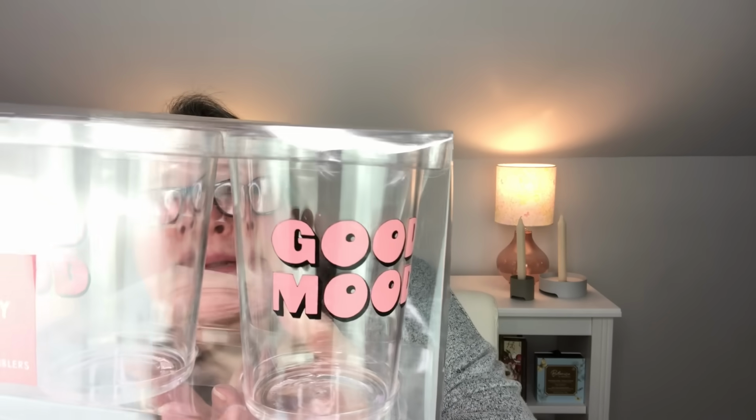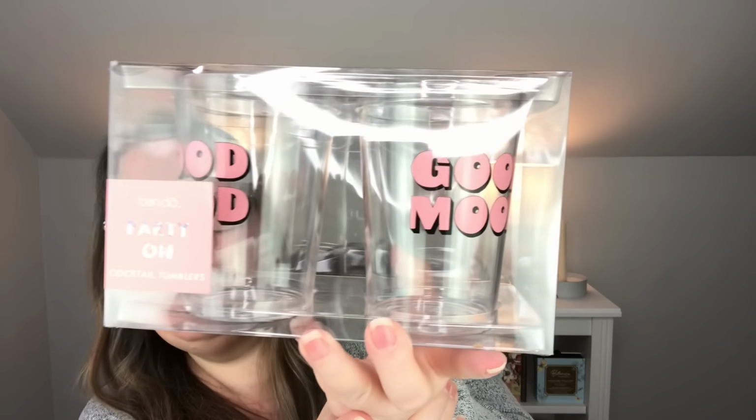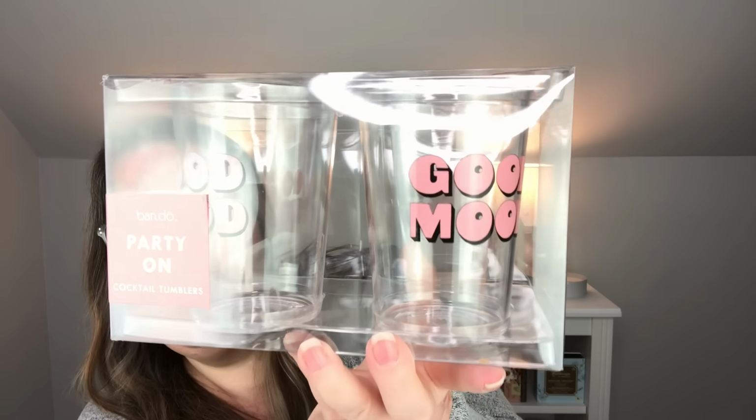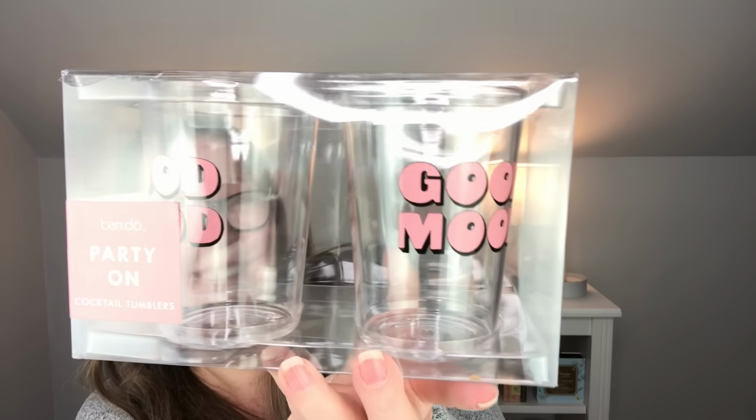Here we go again. This one says good mood. They're plastic cups, and they just say good mood, party on, cocktail tumblers. I'm not taking these out of here because I'm going to find somebody else that wants to party on with some cocktail tumblers. Maybe I'll put them in a giveaway and you'll get lucky.